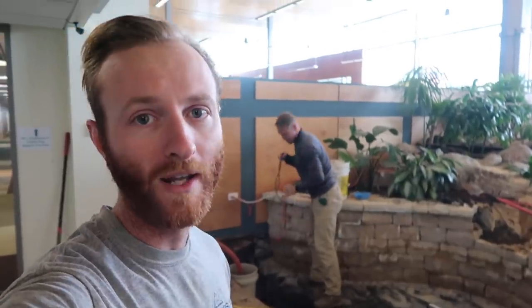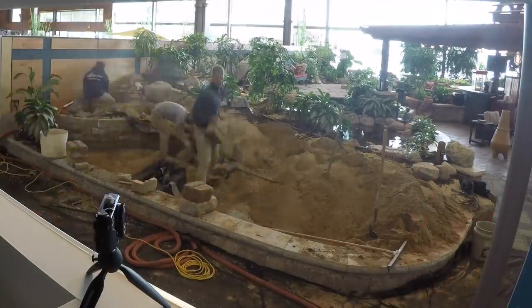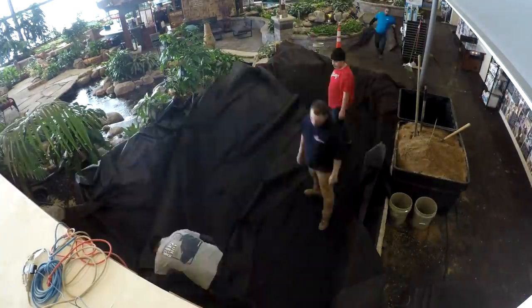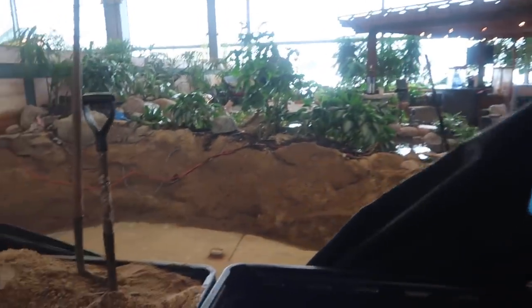We finally got the old liner out, and we're gonna do a quick run through and kind of see what we got going on for the rest of the project here. So the guys are well into it, so let's just see how far along they are. Fabric's going in, you can see everything's been torn out.